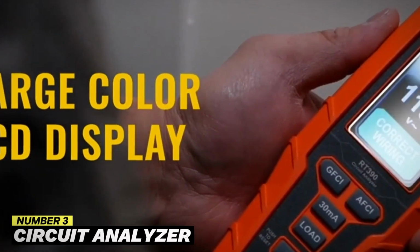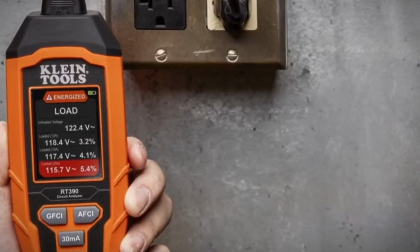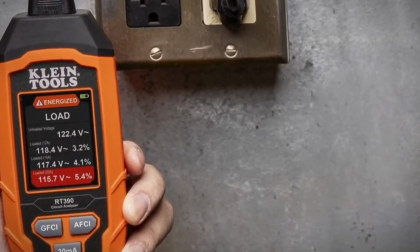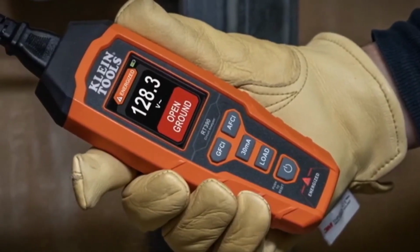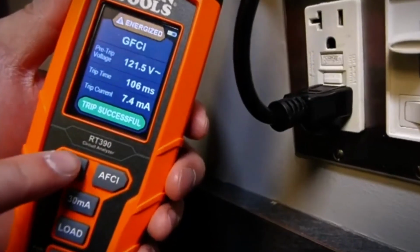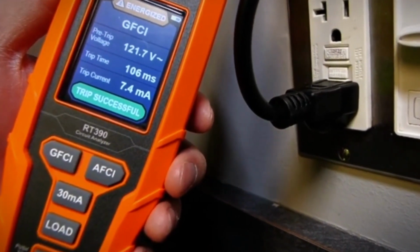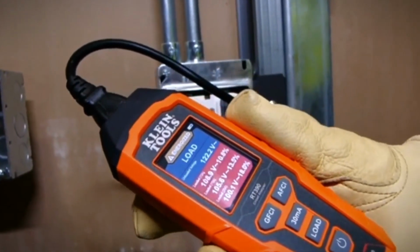Number 3. Circuit Analyzer. Electrical gremlins, meet your match, the Circuit Analyzer. This powerhouse of a tool is your ticket to hassle-free diagnostics and peace of mind. Say goodbye to guesswork and hello to precision with its intuitive interface and comprehensive features. Whether you're tackling AFCI, GFCI, or voltage drop issues, this tool has you covered.